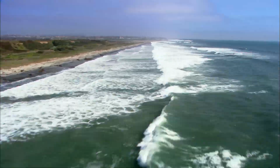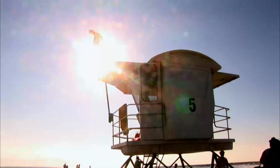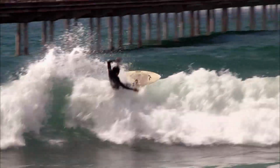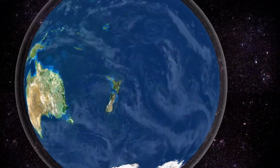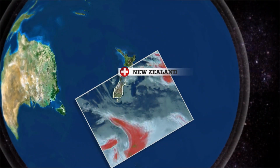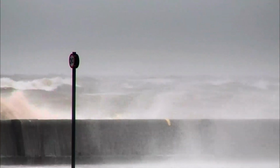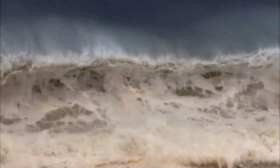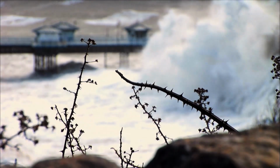Southern California is home to some of the best weather on the planet, and today is no different. With clear skies and temperatures in the upper 70s, it's a perfect day at the beach. But over 6,000 miles across the Pacific Ocean, a giant storm has formed off the coast of New Zealand. Its 80-mile-an-hour winds have whipped the ocean into a frenzy, creating giant waves and a powerful swell. And this swell is large enough to generate waves upwards of 40 feet high.